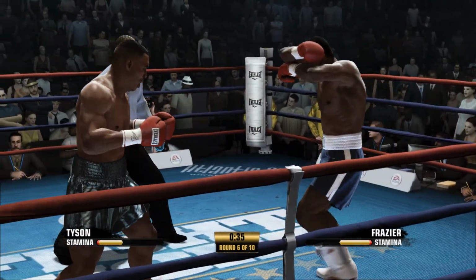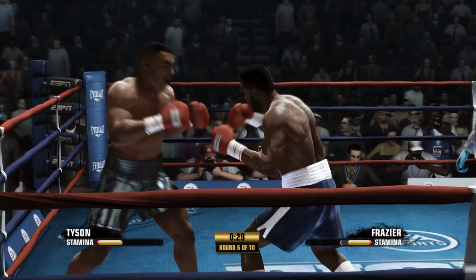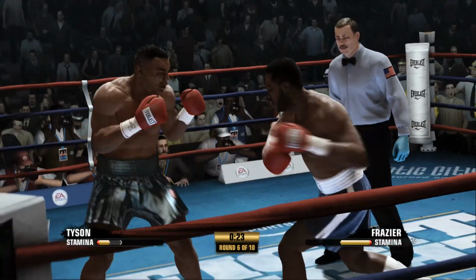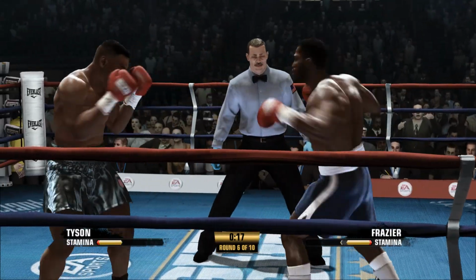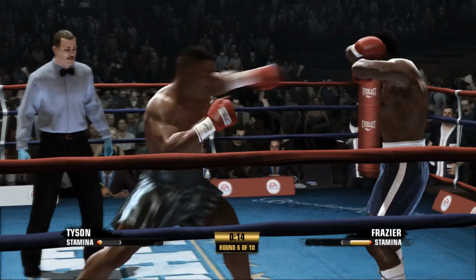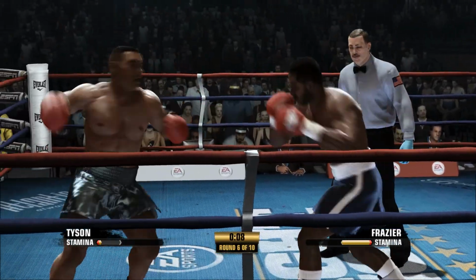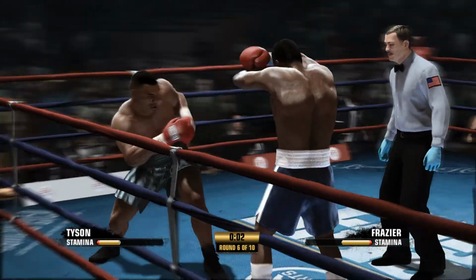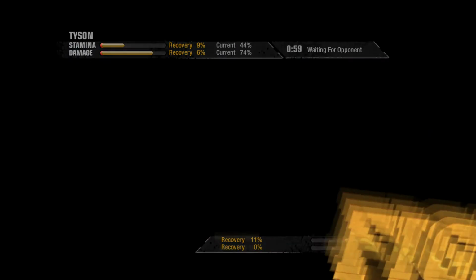Keep moving. Zoning in on that gut combination punch downstairs. Tyson's jab can do so much there. He used it well that time. Dismisses his opponent's headshot. Back and forth exchange.